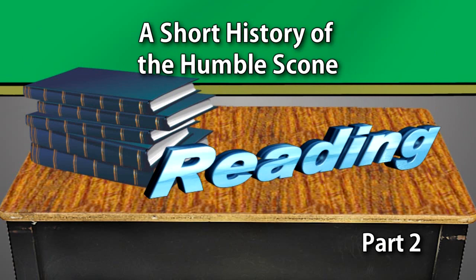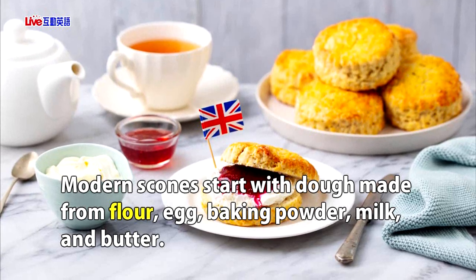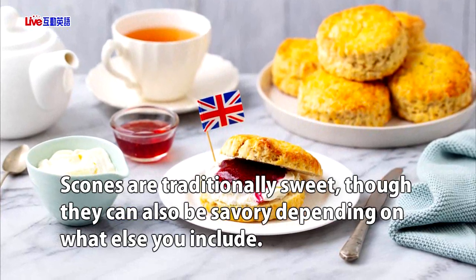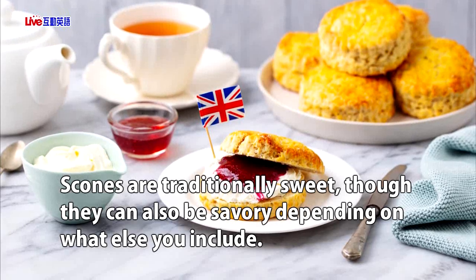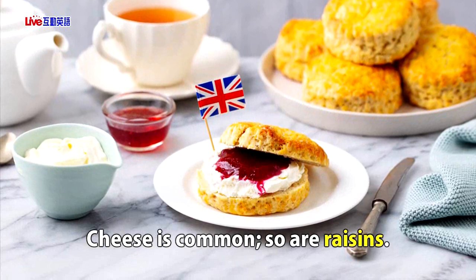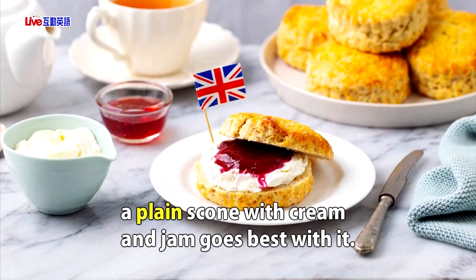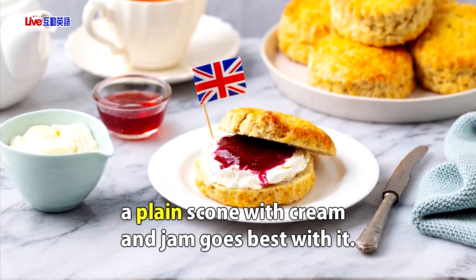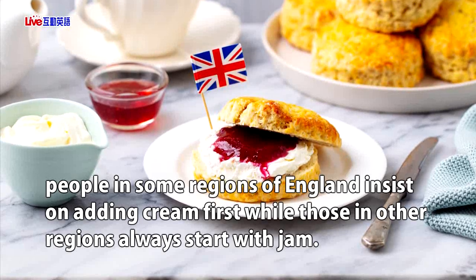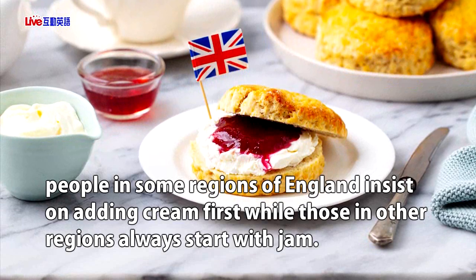A short history of the humble scone. Modern scones start with dough made from flour, egg, baking powder, milk, and butter. Scones are traditionally sweet, though they can also be savory, depending on what else you include. Cheese is common, so are raisins. If you're drinking a classic English cream tea, a plain scone with cream and jam goes best with it. But the order matters too. People in some regions of England insist on adding cream first, while those in other regions always start with jam.